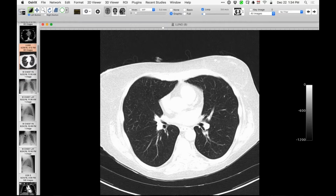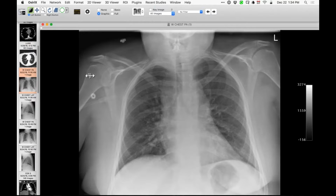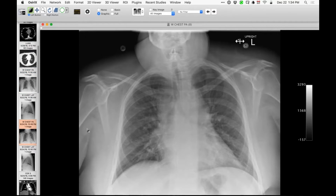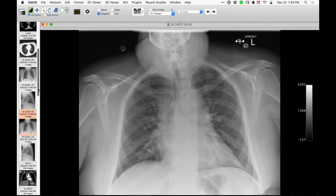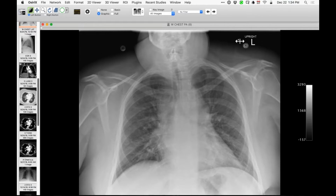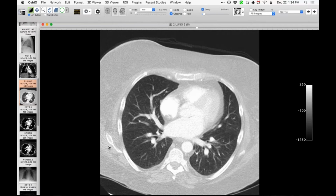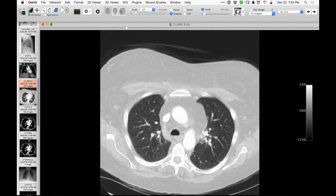And then she came in with a similar episode, but not so severe, in September, but I don't think anything was really diagnosed there. So that's September. And I don't think any particular diagnosis was made, but she wasn't that sick there. So here is the CT from September. And it actually looks really good. So nothing was really going on there.